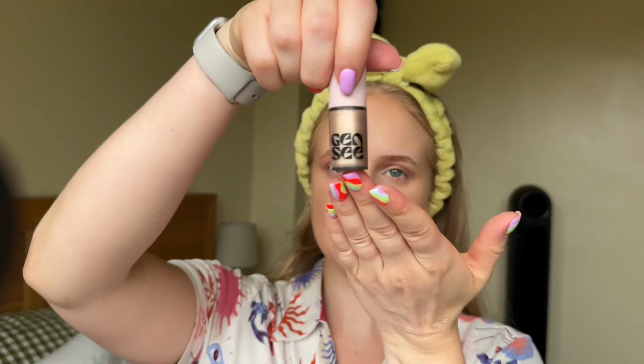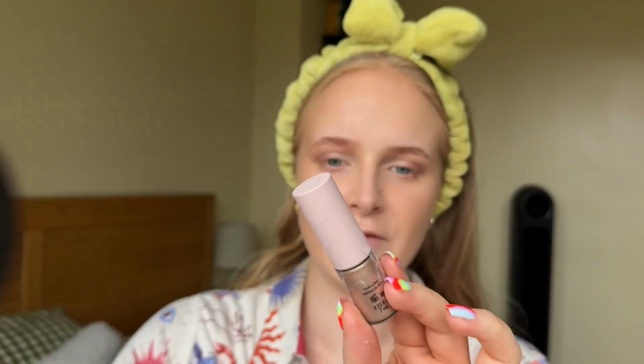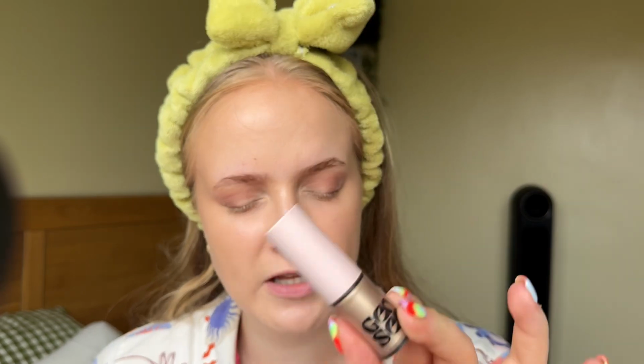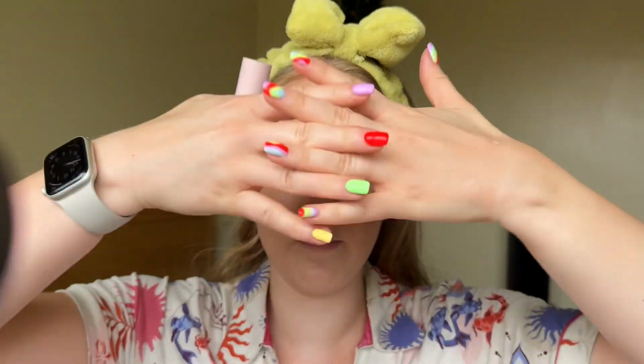Then this next product is the one that changed everything completely for me. I just love it. Gen C Beauty sent me some of their makeup, and this one here is the Mixed Metal eyeshadow in shade Moonlight. It's the perfect champagne shade that I've been looking for, because I was going too gold and then too pink. I needed something in the middle.